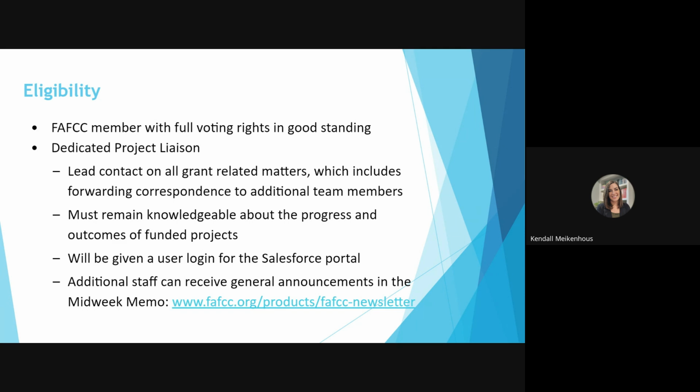Another requirement is that you have someone who can serve as the dedicated project liaison. So FAFCC will communicate with one contact per organization, and that person's going to be the lead on all grant-related matters. And they need to be someone who's going to be able to correspond with FAFCC and then ensure communication between relevant team members. So forwarding any emails, gathering information from other team members. And then the project liaison is the one who is given a user login for access to the Salesforce portal where your application and then all of your reporting is going to be submitted. And again, that's just one user per grantee.